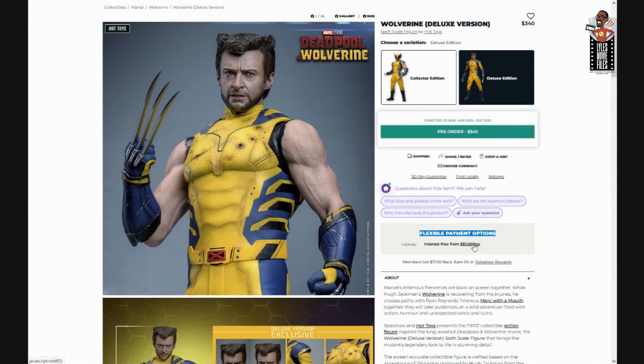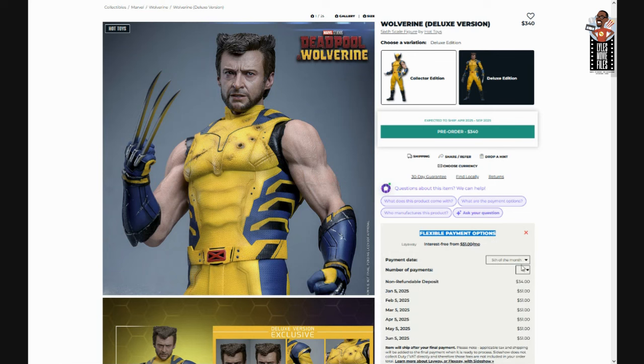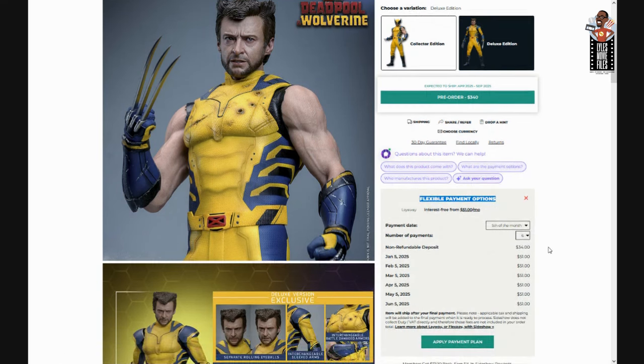Awesome. But if I'm paying that long and this is supposed to come out in September 2025, the math doesn't add up. You're right. So 6 payments of $51. You got your non-refundable deposit, so you're not getting that back. 34 bucks. And then you got 6 payments of $51 to start next year. So you're not having to put anything outside of that 34 in, and you've got the choice to do this.